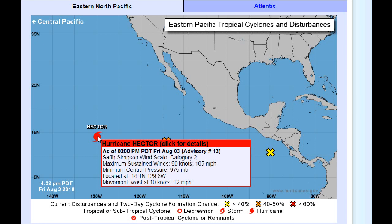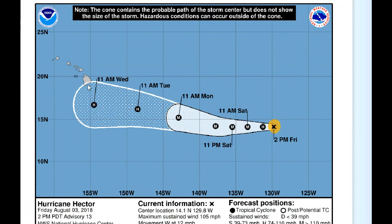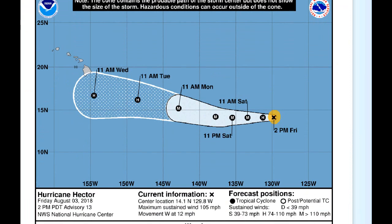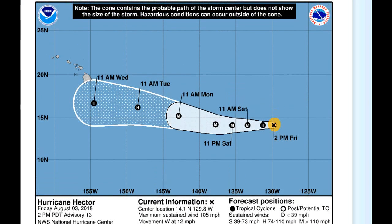If we take a look at Hector's track, you can see it comes awfully close to the Hawaiian Islands. The cone looks like it comes close to the Big Island, and we still have that ongoing eruption at Kilauea. And it's actually forecast to become a major hurricane. So it's going to definitely gain strength. The conditions are favorable, and it definitely bears watching, especially if you're in Hawaii.